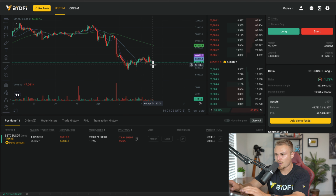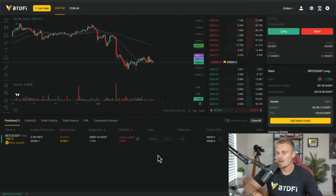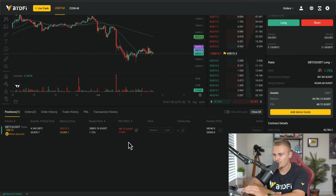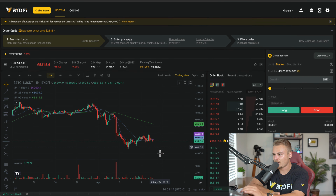Now you have to consider markets can dip down like these wicks and not actually close. So if you put a stop loss right here, and we hit it, you'd miss out on the upside that it had. So that's something to consider as well. But that's pretty much how you would use this exchange here. I'm going to close this position. You could also do that by clicking market close. We're going to confirm the close. And just like that, we are out of the trade.